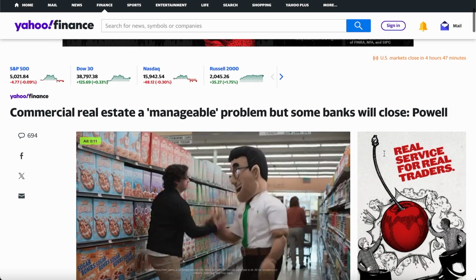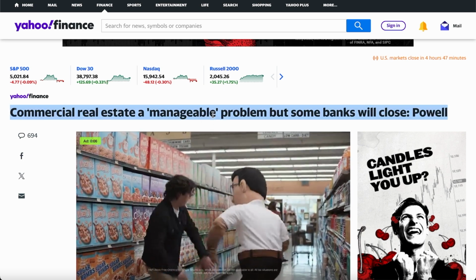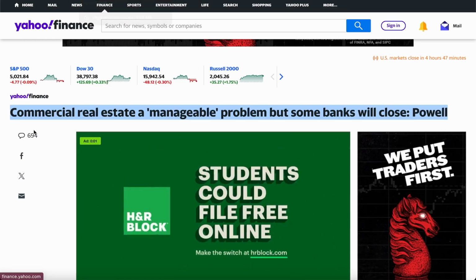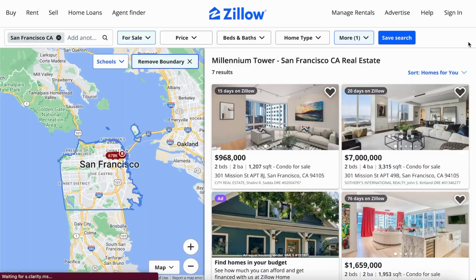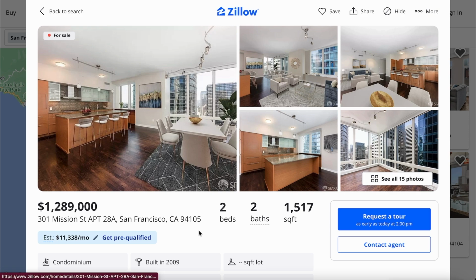And then check this out, right? Commercial office real estate. It's a manageable problem, but some banks will close. Now, what does this have to do with the Millennium Tower? Well, we're seeing a lot of these banks taking massive beatings, right? If the Millennium Tower dropped this much in price, you also have several other buildings dropping more in price. And many of the buyers in several of these Millennium Tower buildings don't really have that much money anymore. They're taking massive beatings on the market, and now you already have a banking crisis. We're seeing a lot of tech jobs being erased. It's also causing many of these buyers to sell at very desperate prices like this one.